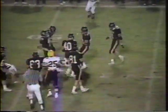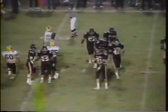Whitfield's in trouble in the backfield. He's going to run. Slips. And winds up gaining about 3 yards on a play that should have been a loss. Everybody set up. I think he wants to run.